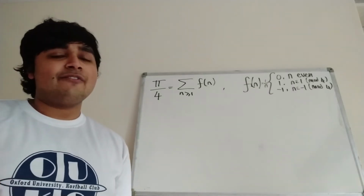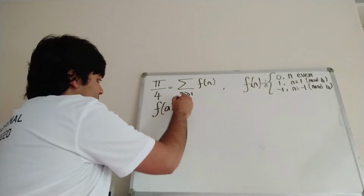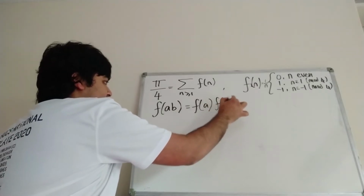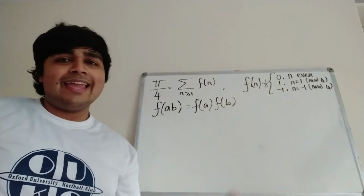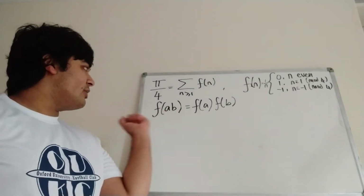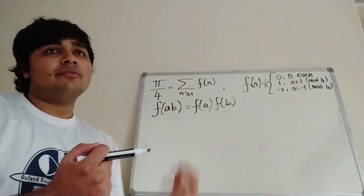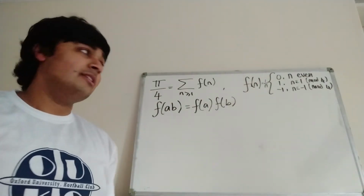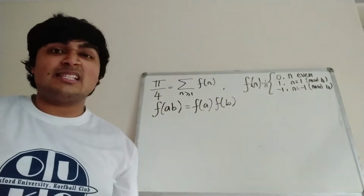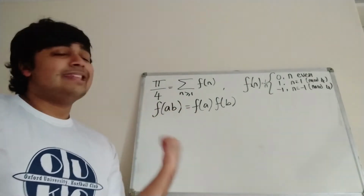Now we've got to check that f of ab equals f of a times f of b for any a, b. So we want to prove this thing here. Firstly, if either a or b is even, then certainly ab is going to be even. So on the left hand side we've got f of an even number, which is clearly 0. But because either one of a or b is even, let's say a is even, then on the right hand side we've got f of a, which of course is 0. So we've got 0 times something, so that of course is going to be 0 as well. So we've got 0 equals 0, so that's great. So we know that this thing holds if either a or b is even.